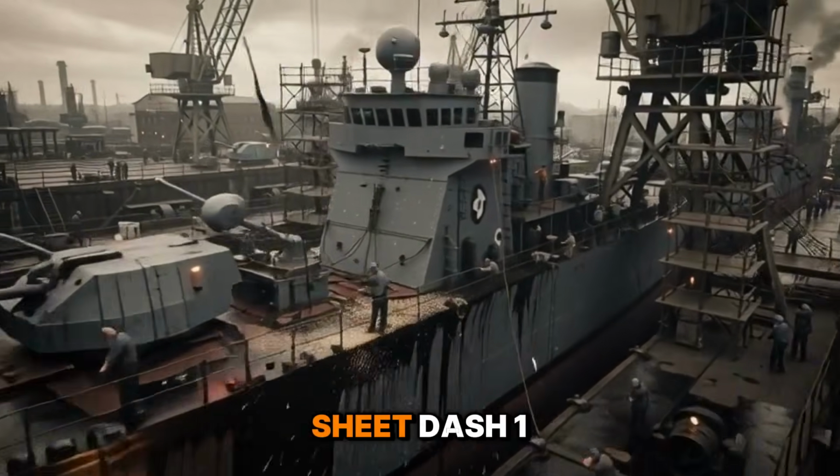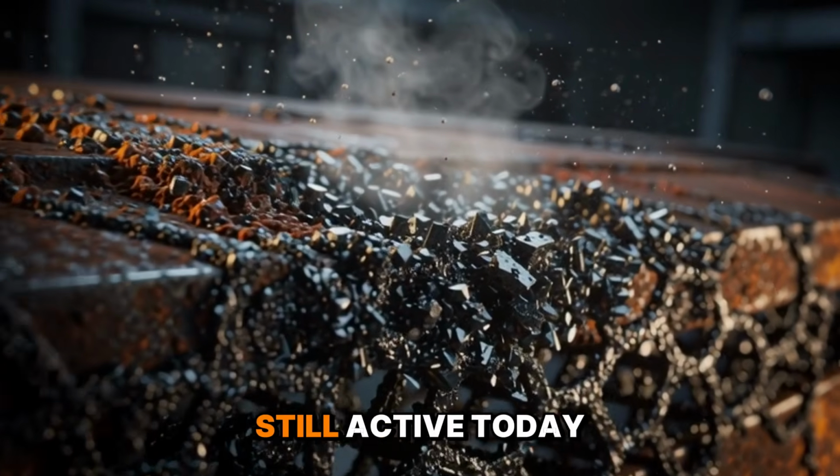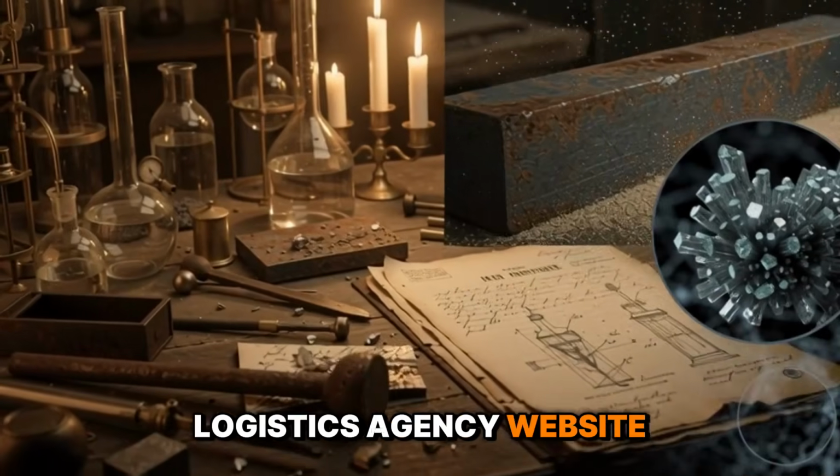MIL-DTL-16232. That specification is still active today. You can download it from the Defense Logistics Agency website for free.